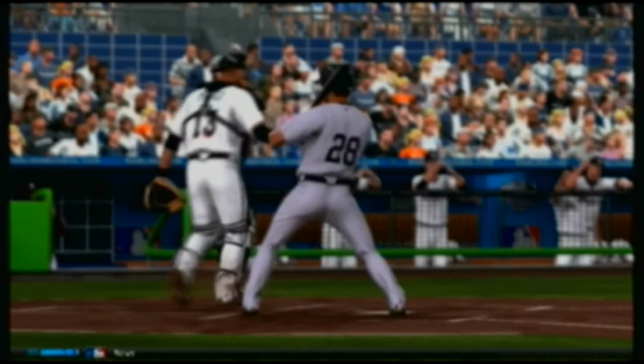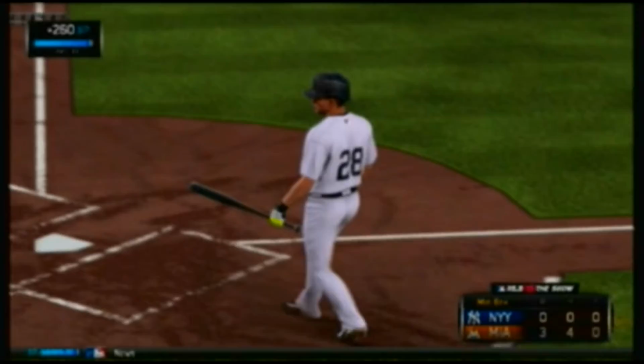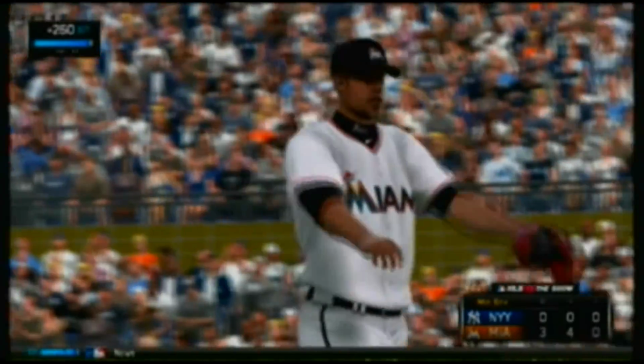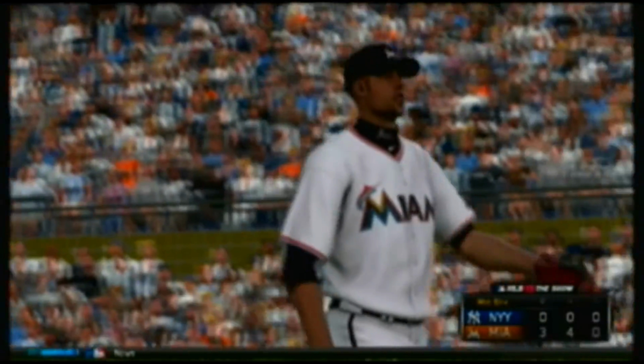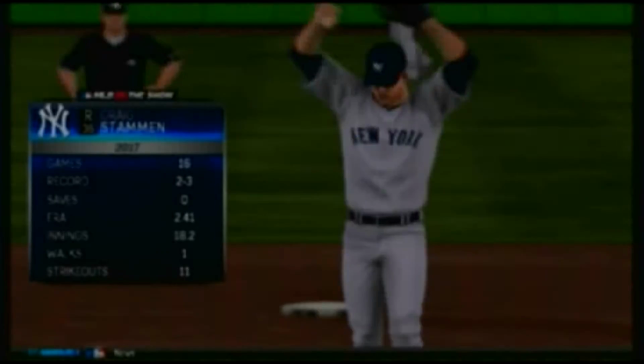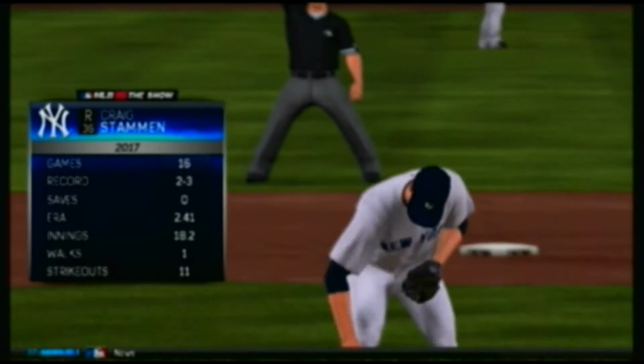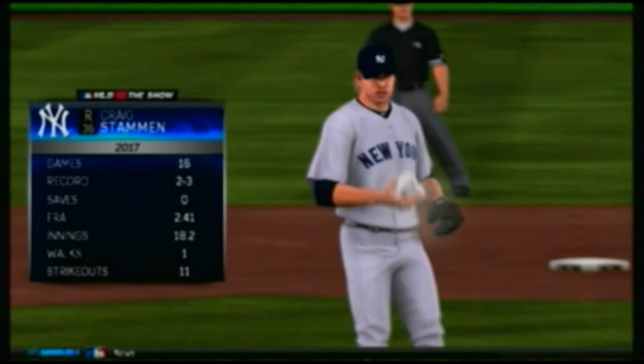And he struck him out. So it might be time to begin the countdown as he's now gone through 6 innings without allowing a base hit. 1, 2, 3 go the Bombers. They trail in this one 3-0. Craig Stammen will come on now as he'll start out the bottom of the 6th. Number 36, Craig Stammen.